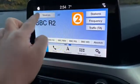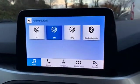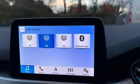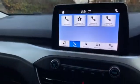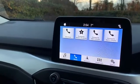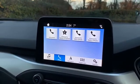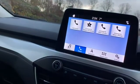If I click on sources here, you can see you've got FM, AM, DAB, or of course Bluetooth. So if you wanted to pair a phone or an iPod or MP3 player, whatever it is, to listen to music, you can do so. And I believe the next icon along is phone, just here, where you can pair different phones up. The previous owner's phones are there on the system already, so it's evident that that can be done.